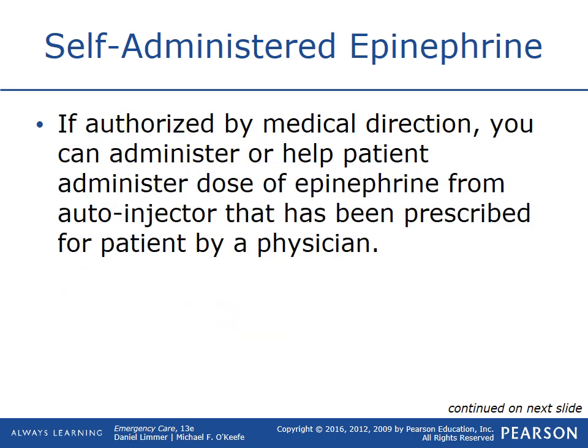Epinephrine is a very potent drug. It's given to people in cardiac arrest. So too much epinephrine can actually do a lot of harm to someone that does not need it. Epinephrine is a prescription drug. It's got to be authorized by medical direction. If it's carried on the ambulance, it's carried because of medical authorization. Medical direction allows us to carry it.